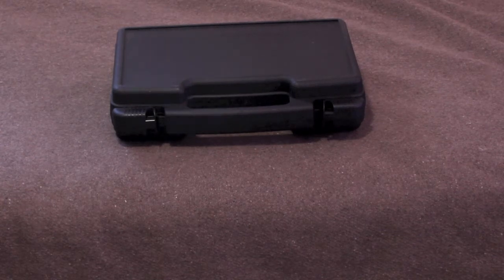First thing you want to do is always check the state you're traveling to. Find out what their gun laws are. If you're a CCW permit holder, then you need to find out what those laws are and how you need to abide by them. That's your first thing you need to do.